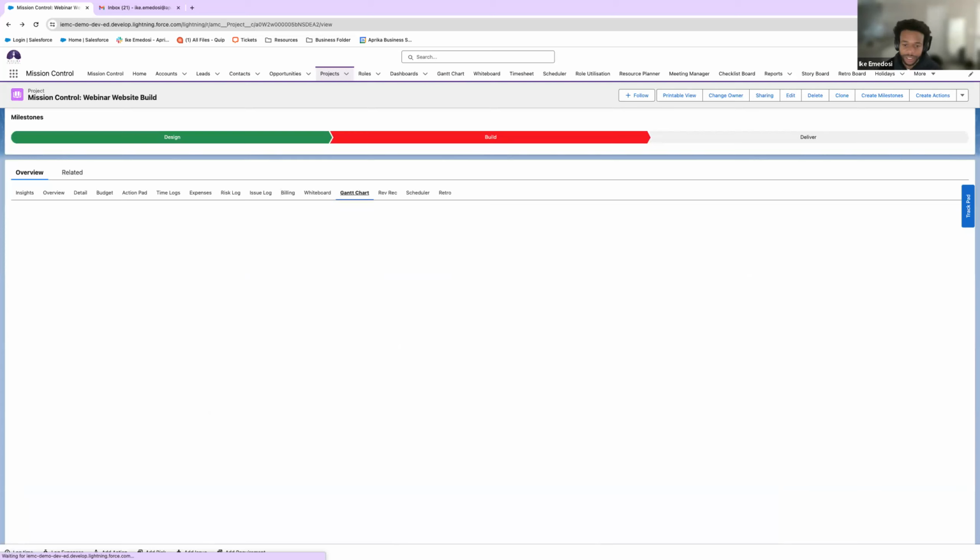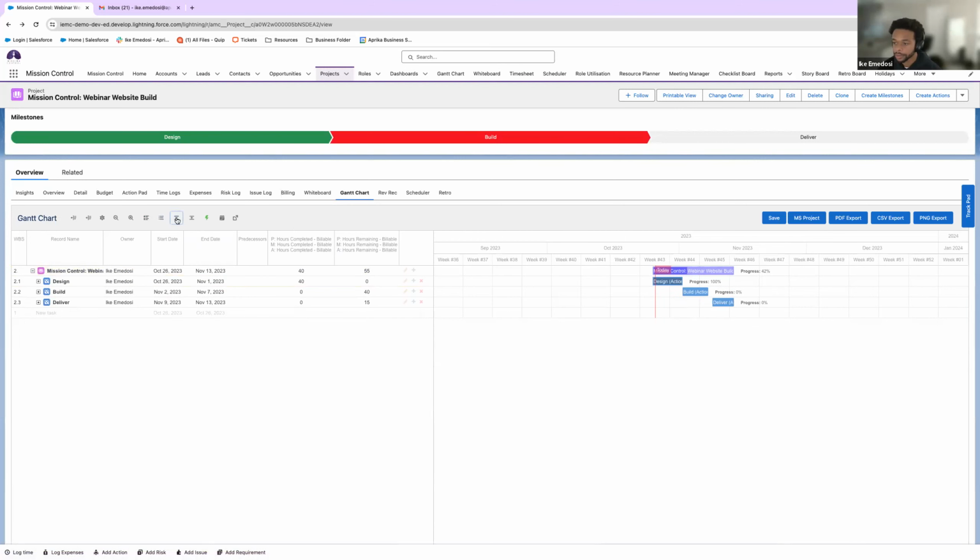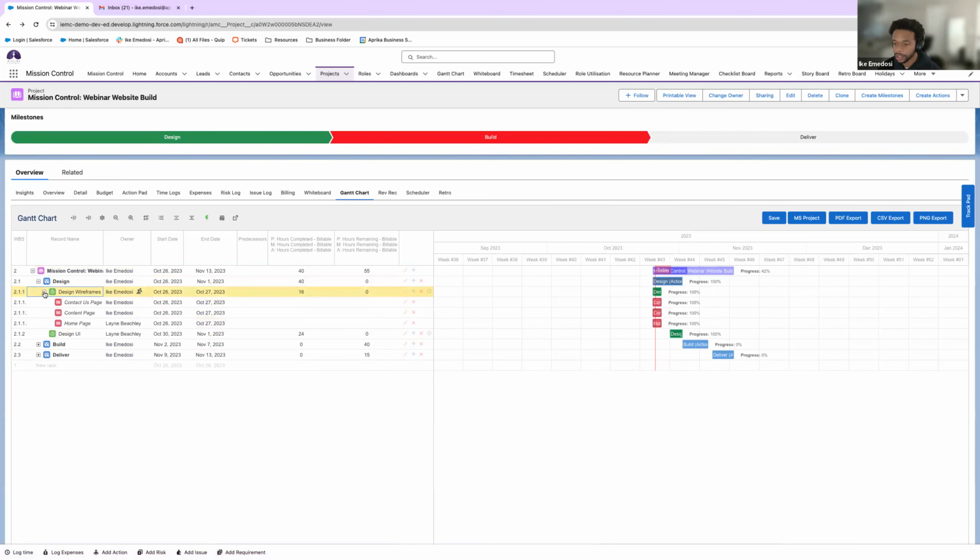So let's go to one of my favorite things. I'm biased. I'm extremely biased. It's the Gantt chart. So within the Gantt chart, we're going to be able to notate the timeline of things real quickly because we understand the progression of things. So again, it goes from project to milestone to actions. And then a little bit more granular is our checklist items. And as you can see, all these things are currently at 100%. So our milestone has been completed at 100%, which is wonderful.